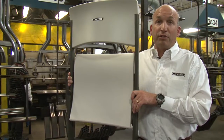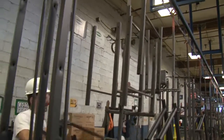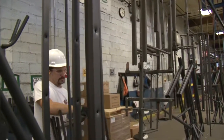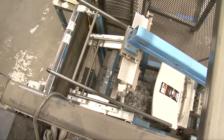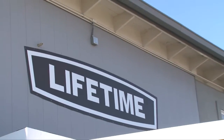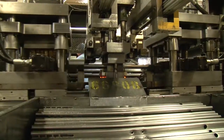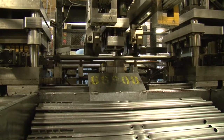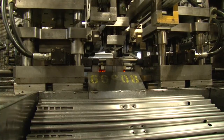Manufacturing products here in the USA is an exciting industry to be in. Over the last 26 years, many of our competitors have packed up and they have left the United States looking for cheaper labor, cheaper materials, whatever the incentive might have been. I'm very passionate about manufacturing products in the USA. It has required millions of dollars of investment in machinery, vertical integration, all kinds of technology in order to compete.